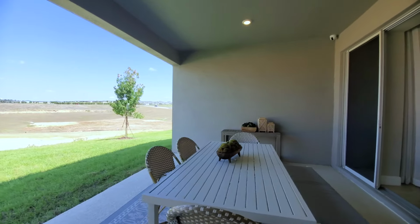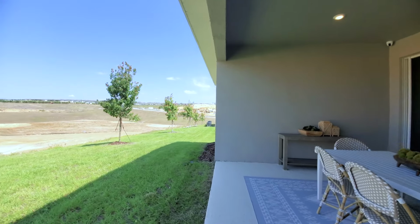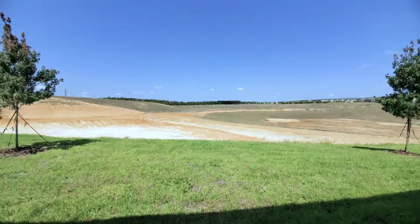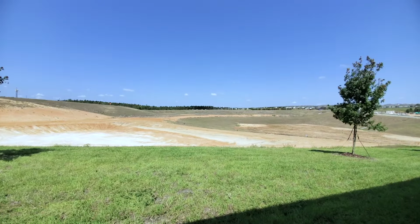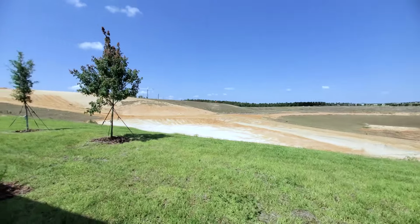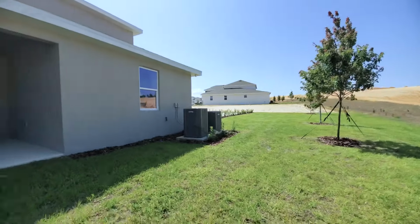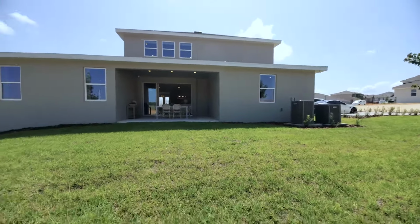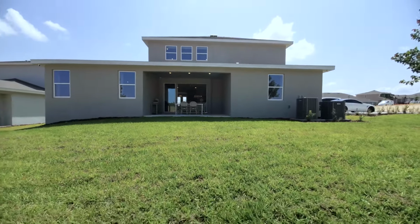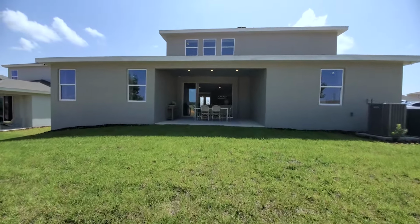Let's go. Look at how deep this covered lanai is. And then you've got a great size backyard. 60 foot wide lot with a 50 foot wide home. And this house, you can see it's a lot more shallow than the other 50 foot that we were just on. And this, if you wanted to build a backyard resort style right here, this is it. This gives you a lot of room.